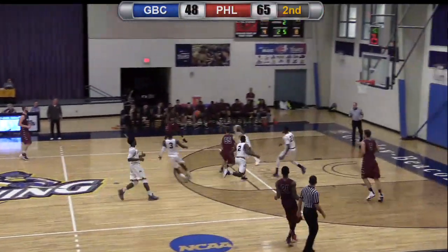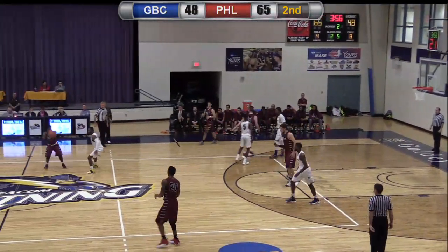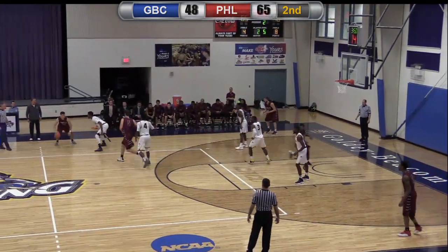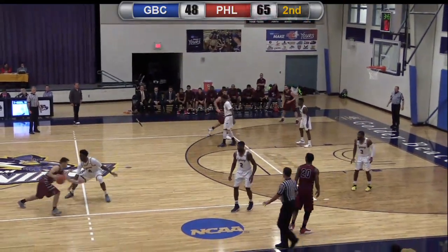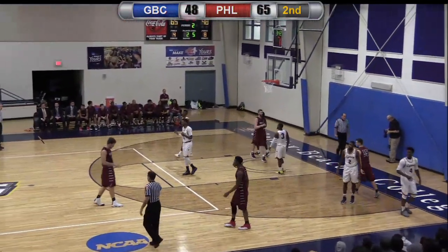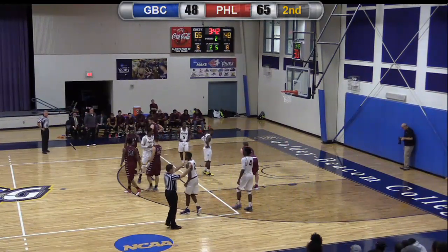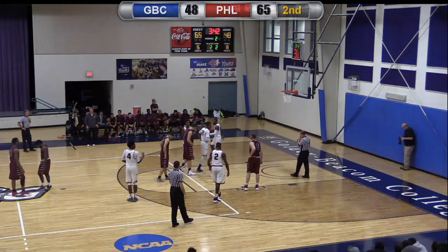DeCiccio with the ball. He's looking to drive. He kicks it out. Gibbs, Kilpatrick, back to Gibbs. Gibbs over to Randolph. Randolph to Gibbs. DeCiccio with the ball. There's a screen by Brandon East. Got a foul call on Goldey on Khalil Keel. Khalil Keel's foul. So it's his second. DeCiccio will go to the line.